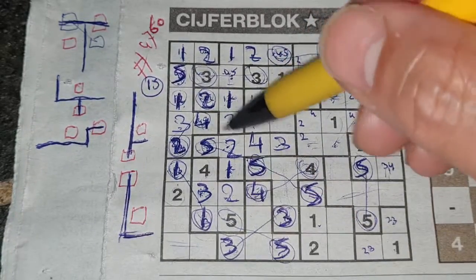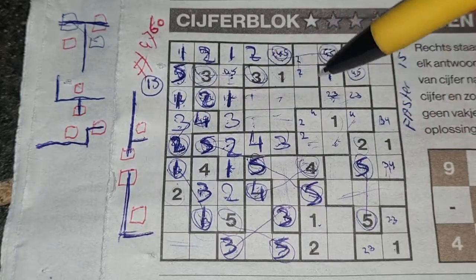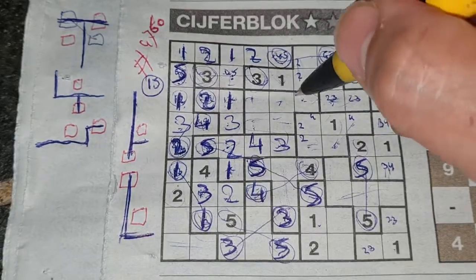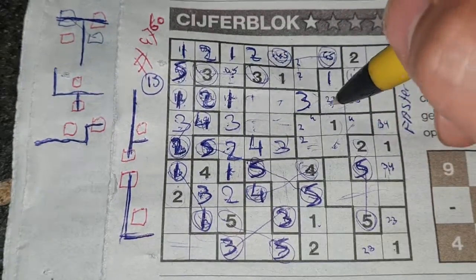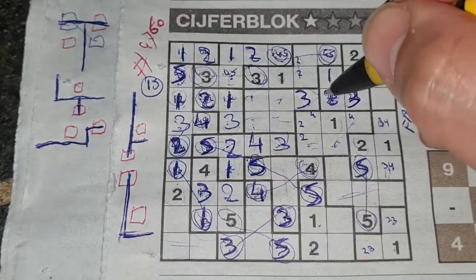These two boxes can be a 3. Those two boxes can be 3. These two boxes can be 3. One box left for the 3 in this area should be here. Now we have a 3 there, so this box can't be 3 anymore. That box should be 3. And this box should be 2.